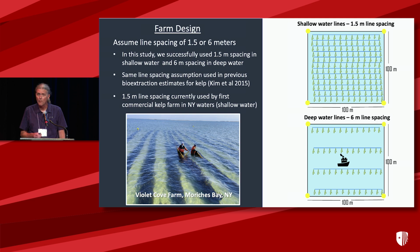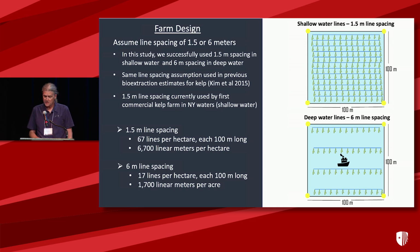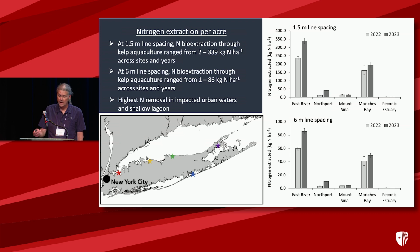And I also want to point out that a 1.5 meter line spacing is effectively being used at New York's first commercial kelp farm in Moriches Bay. So this is a real world estimate. So at 1.5 meter line spacing, approximately 6,700 linear meters of kelp line can be installed per hectare. And at 6 meter line spacing, 1,700 meters of line per hectare. And multiplying the linear meters of kelp line by the nitrogen extracted per meter, we calculate nitrogen removal rates ranging across sites from 1 to about 339 kilograms of nitrogen per hectare. Again, I'll just point out that the highest nitrogen removal rates were found in the East River, the most nitrogen impacted site, followed by Moriches Bay, a shallow suburban lagoon.